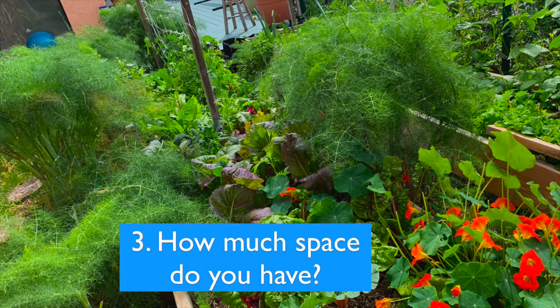Also, do you want to interplant? So you could plant lettuces, and then in between them, you could be planting flowers that would maybe shade out the lettuce in the peak heat of the sun. So you could have something taller shading out some of your other plants that are more delicate.